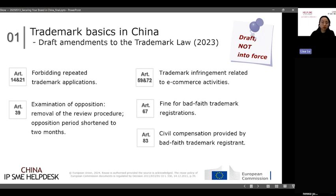The draft amendments put more effort against bad faith trademark registration. If you see Articles 67 and 83, for bad faith registration, the authority, in this case the CNIPA, could order fines. And if you bring the bad faith trademark registration to court in civil litigation, the court could order compensation to the right owner from the bad faith trademark registrant. Besides that, the draft amendment also forbids repeated trademark applications. That means bad faith registrants who repeatedly file applications may no longer be able to do so. But again, a lot of details we still need to see.